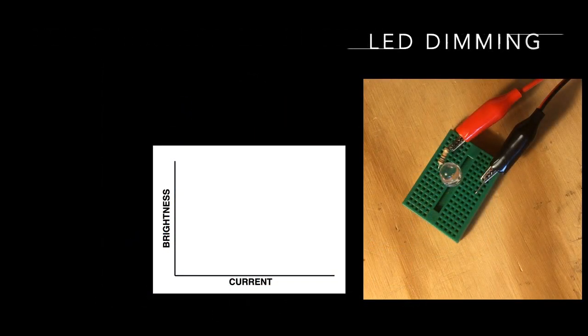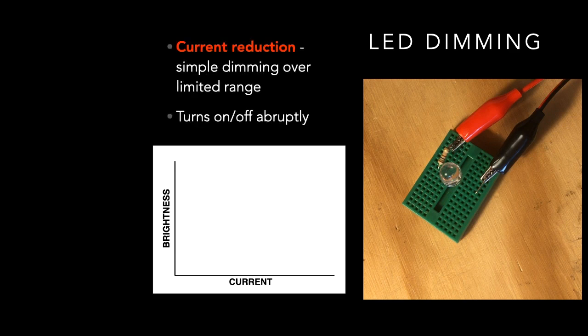Now let's cover a little bit about dimming, the LED's little secret. Unlike incandescent bulbs that easily dim with a reduction in voltage, LEDs don't. So we have to improvise. There are two techniques in use to dim an LED. The easy one is just to reduce the electrical current through the LED.